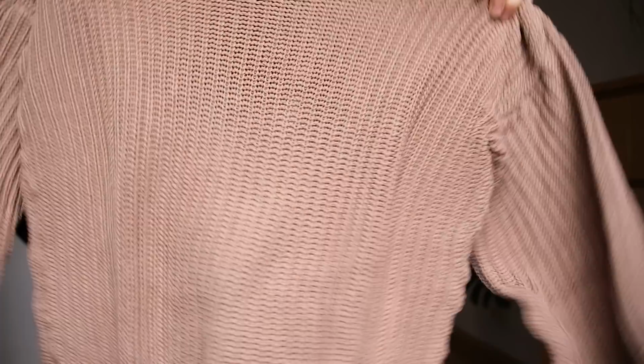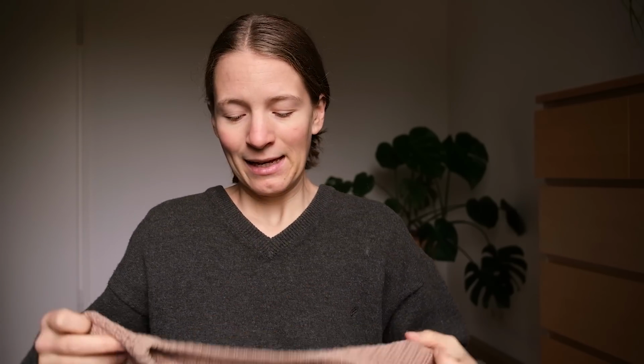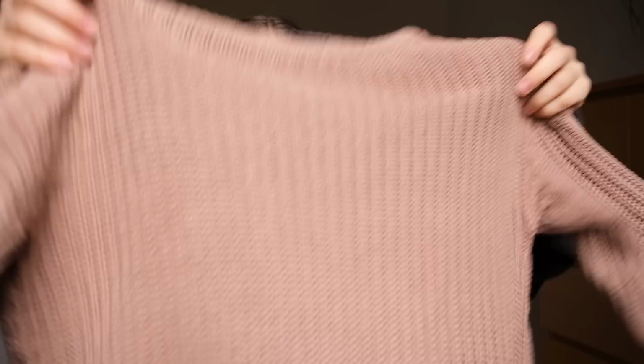The next thing I altered is actually this sweater. And I complained about this sweater in my video where I showed you everything I own in my extreme minimalist wardrobe. I linked the video up here so you can watch it if you haven't already seen it. And I complained that this sweater is just too wide and too huge. And somebody that commented on this video suggested that I make it smaller.